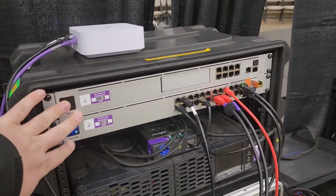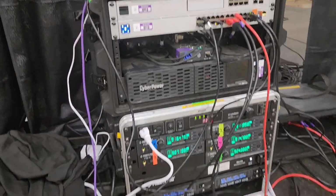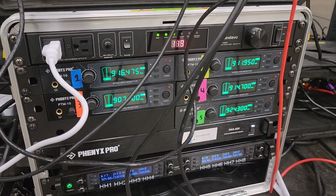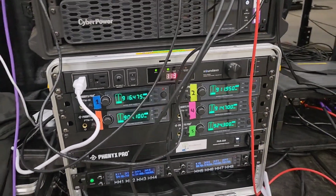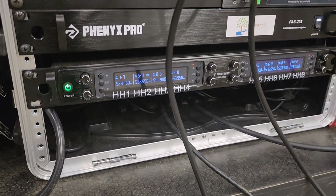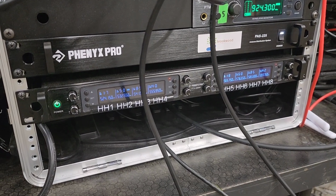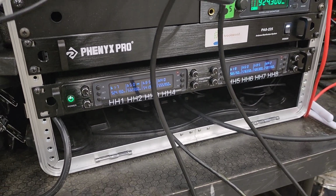We've got a Unifi network setup that's kind of the core of everything that we're doing. Down here, we've got the Phenix Pro PTM10s. These are the wireless in-ears. And below that is also the Phenix Pro. This is their 8-channel wireless. We use a mix of handheld and body packs.